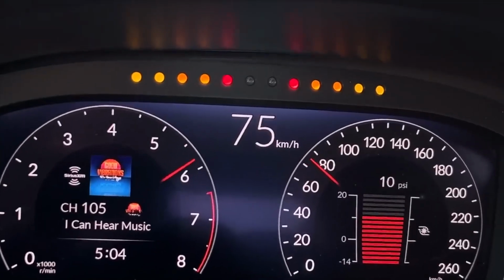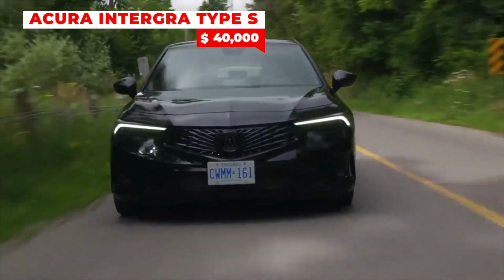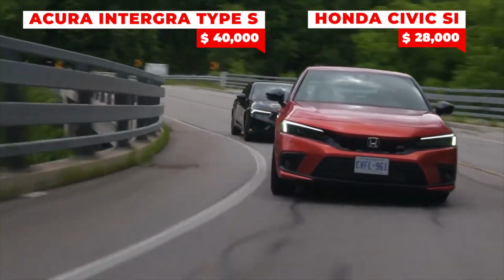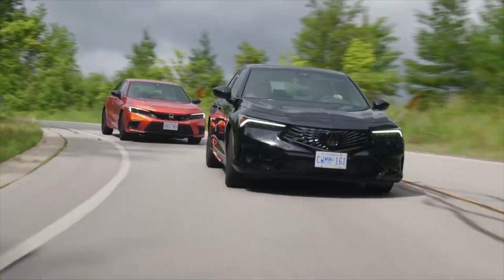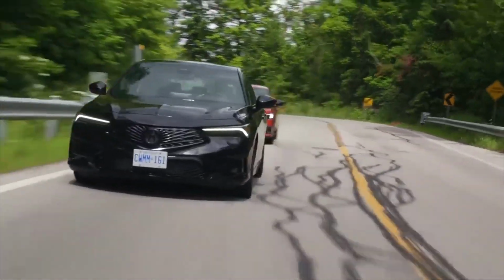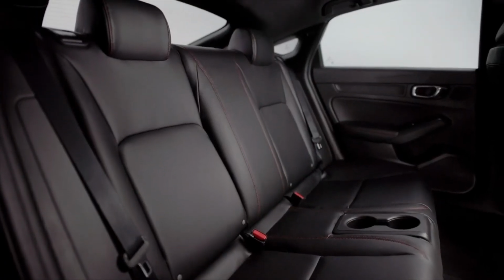And when we talk about money, the Integra Type S has a starting price that hovers around $40,000, while the Civic Si sits comfortably at a more modest $28,000. That's a considerable chunk of change for what boils down to essentially the same car, just with a snazzier badge. And while the Integra Type S does come with a few extra bells and whistles, like a head-up display and a premium sound system, the overall interior quality doesn't make a quantum leap from the Civic Si.